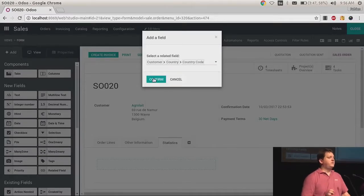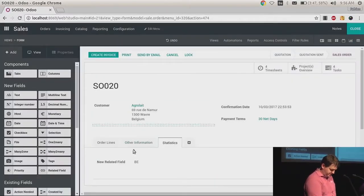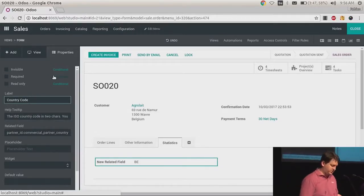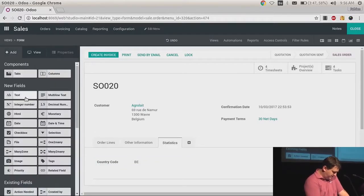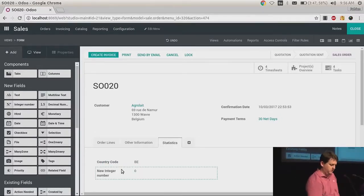You see how easy it is to create relations between different tables. I confirm. And now I have the country code, which is BE for this one. I will rename the field into country code. You could set different things: placeholder, widget, required, read-only, conditional, action, automated action, and that kind of thing. You can, of course, add other fields. Let's say I want an integer for some statistics here. So there I created a link between 3 different tables that I grouped on my sale order.